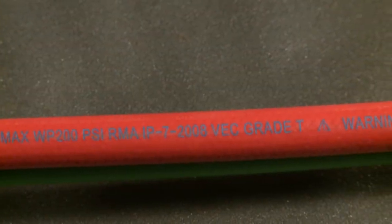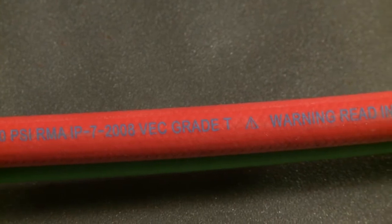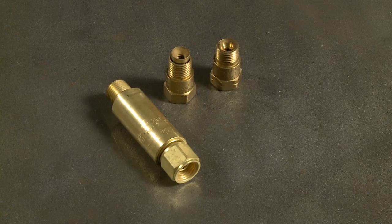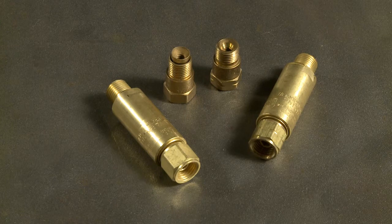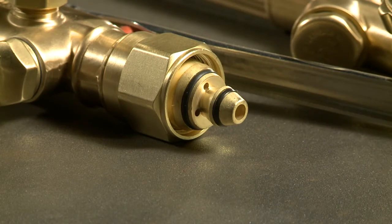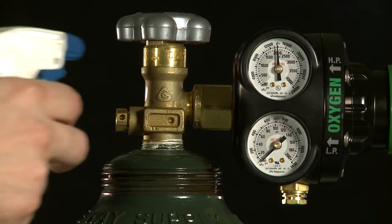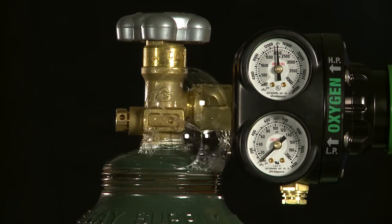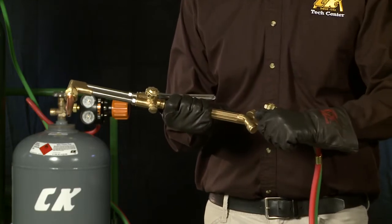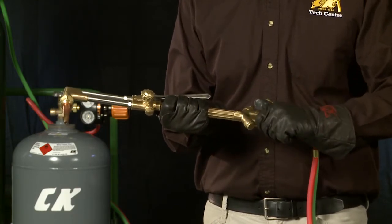Use grade T hose, as this is the only recommended grade to use with alternative fuel gases. Do not use grade R and RM hoses recommended for acetylene, as they have the potential to allow liquefied gas to permeate through the gas hose. It is strongly recommended that you install reverse flow check valves and flashback arresters and maintain these safety devices to the manufacturer's recommendations. When using combination style torches, always inspect the O-rings and mating surfaces before using. Check the system for leaks using products specifically designed for use with oxy-fuel equipment. Before lighting the torch, always purge each hose independently for a minimum of 3 to 5 seconds to remove any mixed gases that may have entered the system.